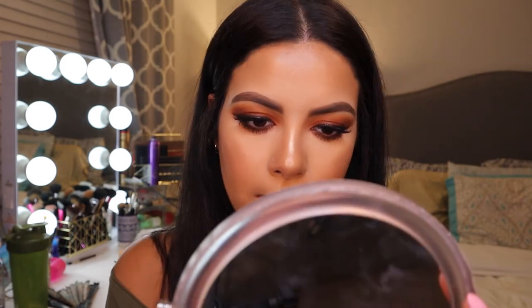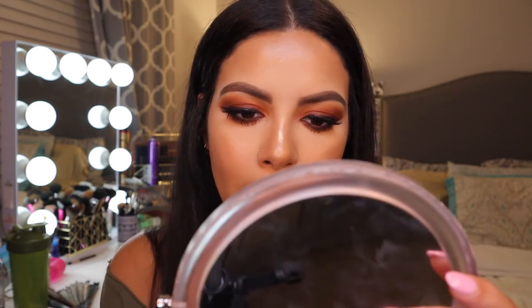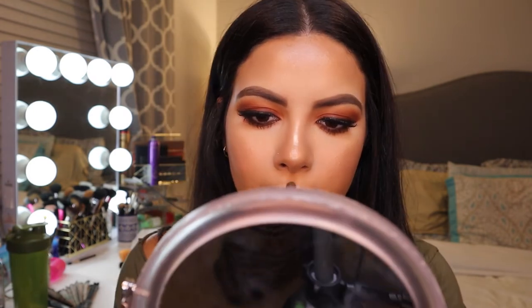Got that chola lip going on right now. I don't know about you guys, but I still like this look. And then on for the lipstick. I want like an ombre kind of lip. That's my vision. Okay, a bit more highlight on our Cupid's bow.